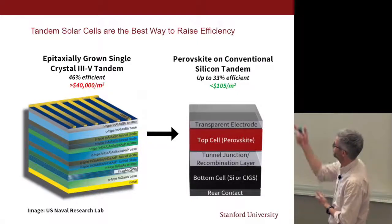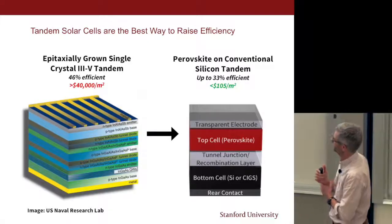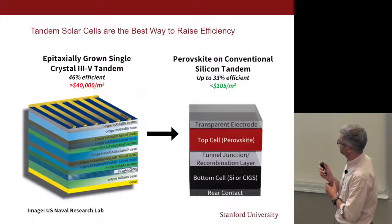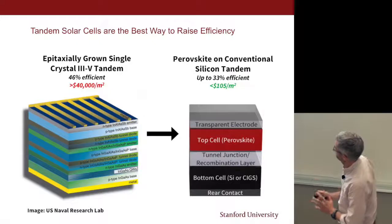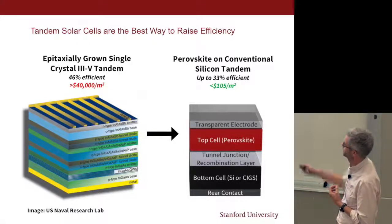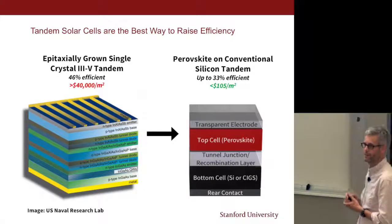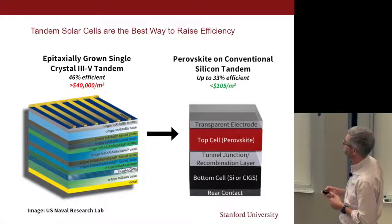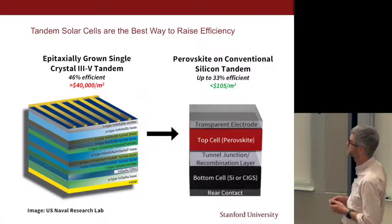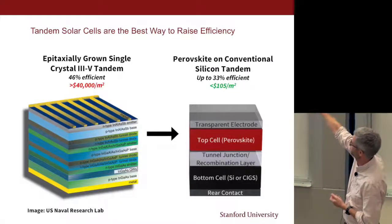So there's certainly no way you can cover rooftops with this, although they are great for powering satellites and space stations. But I think it just demonstrates the concept works, but we cannot be using single crystals that are grown very slowly with a technique called molecular beam epitaxy. Instead, we need an inexpensive material that works well even when it's defective. And that's where the perovskites, I think, come in.